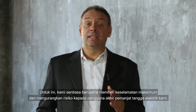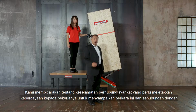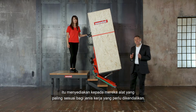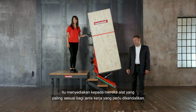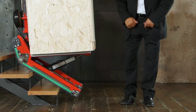That's why we always work to make our stair climbing trolleys as safe as possible and reduce the risk for end users. We're talking about safety for companies with delivery employees, who they have to provide with the most appropriate tools for the job in hand. Domino Automatic represents the maximum for us in reliability and safety today.